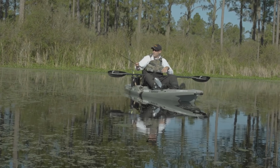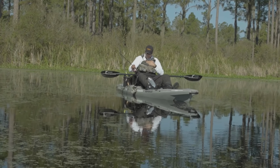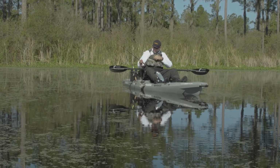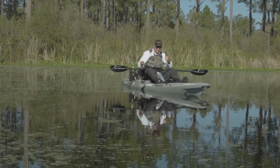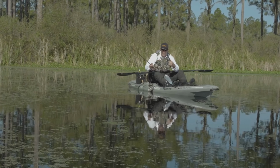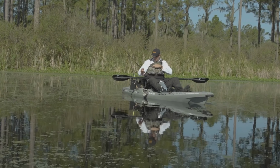And I do bring the life jacket with me. It's pretty important that I have my nail clippers and the knife so that if I have to cut the anchor line, if I get in trouble, I can do that.